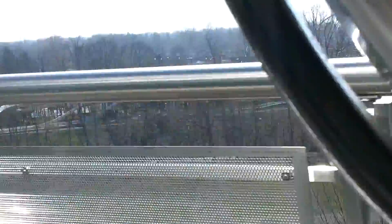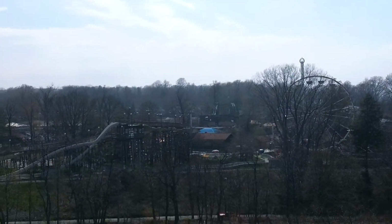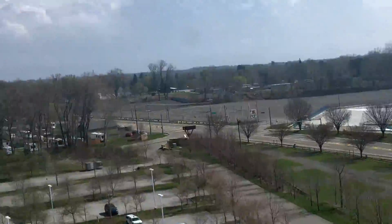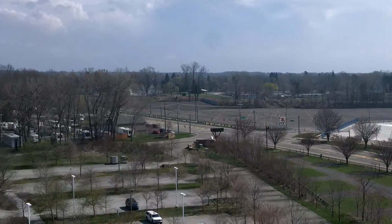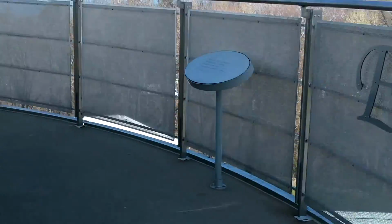So yeah, and then right here, for 25 cents, you can look at Waldameer. All right, we'll come back here at the end of the video. Down there, that's all of Erie. Shout out to Jared Junker and Thunder Mechanics. All right, let's go back in and go.